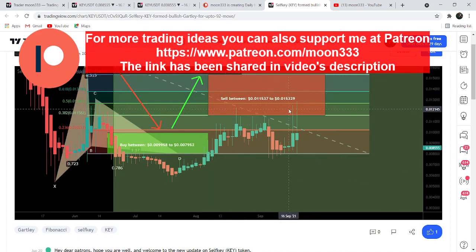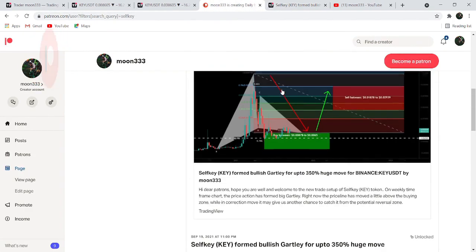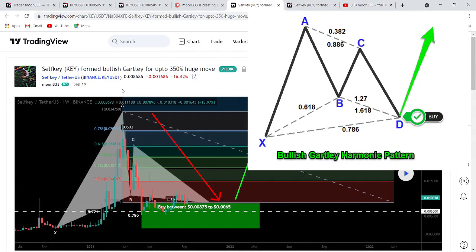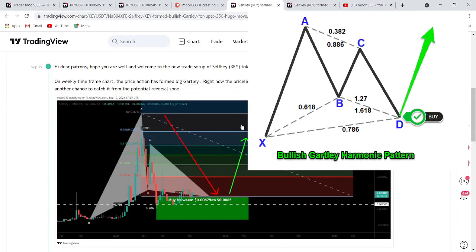and still moving here. And while the price line is moving here, it has completed another bigger bullish reversal pattern on the weekly time frame, and this time it is another harmonic bullish reversal Gartley pattern. Yesterday I shared this pattern for my members at the Patreon, and I told them that we can expect that after some correction the price line will give us another chance to catch it from the buying zone.